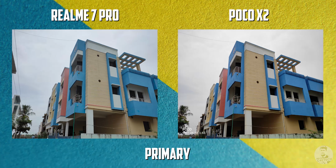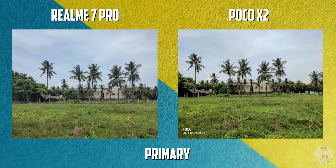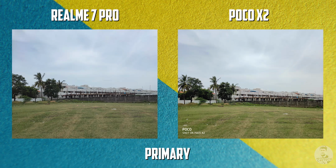To no one's surprise, the pictures taken by these two look quite similar again. That's been a trend throughout this video. We've been seeing a lot of similarities. The only main difference here is the color temperature. The POCO X2 tends to click warmer pictures, which means the greens look lusher, while the Realme 7 Pro's cooler images tend to show off bluer skies. Other than these differences, the phones turned out nice and sharp with great dynamic range.